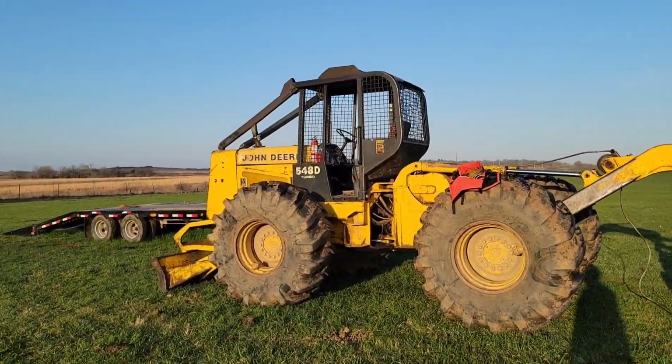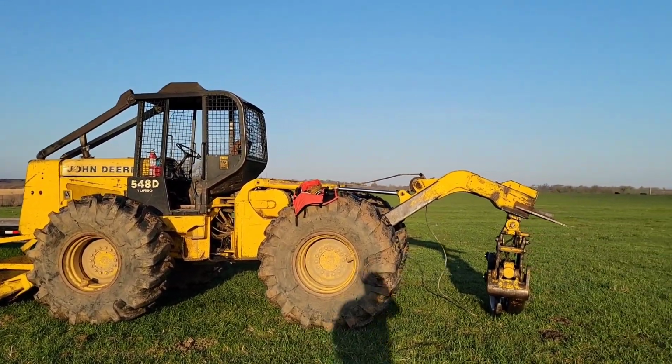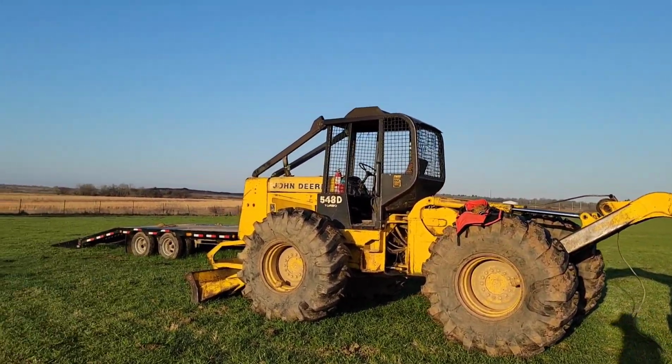Since I'm still waiting on my F550, we're gonna road the skidder this morning. It's probably about 6 or 7 miles. It's honestly a little further than I like to road them.